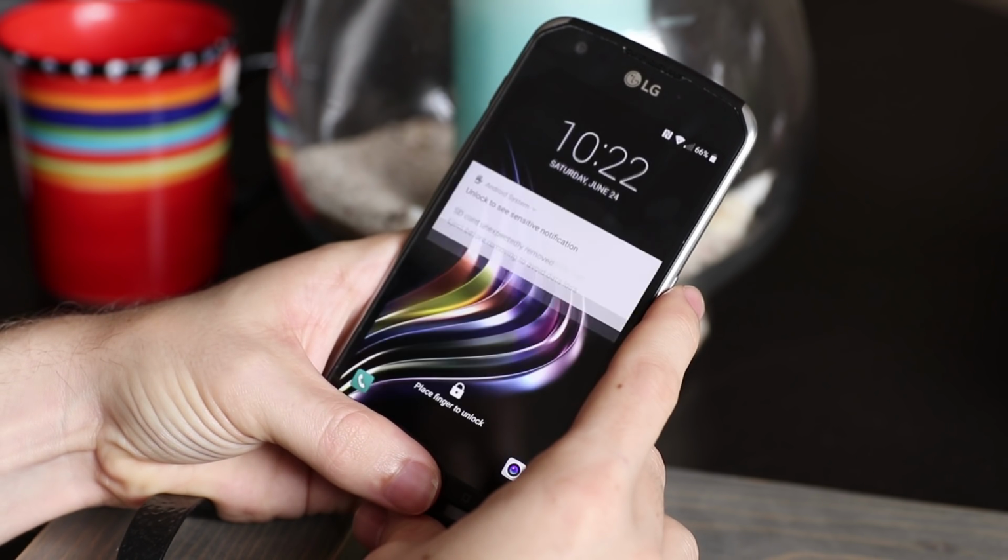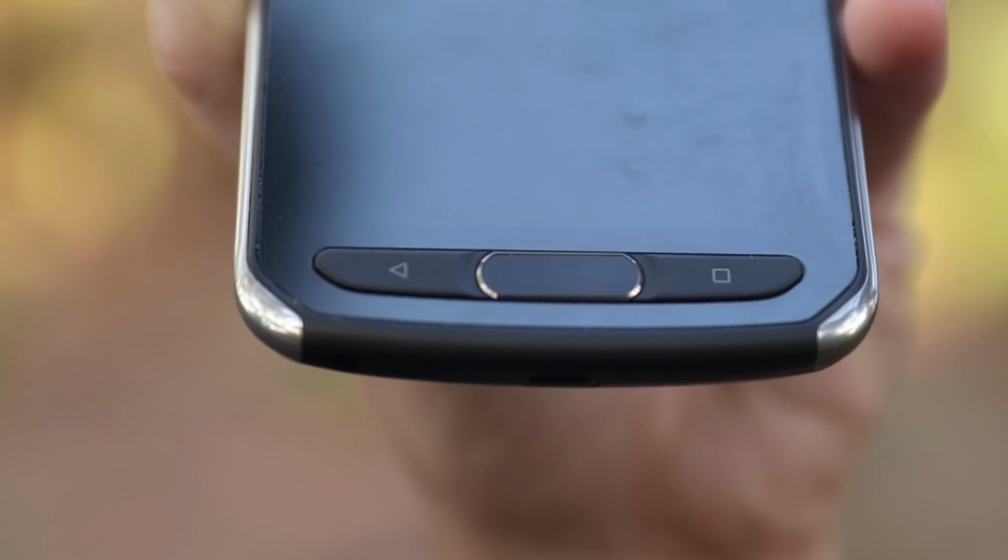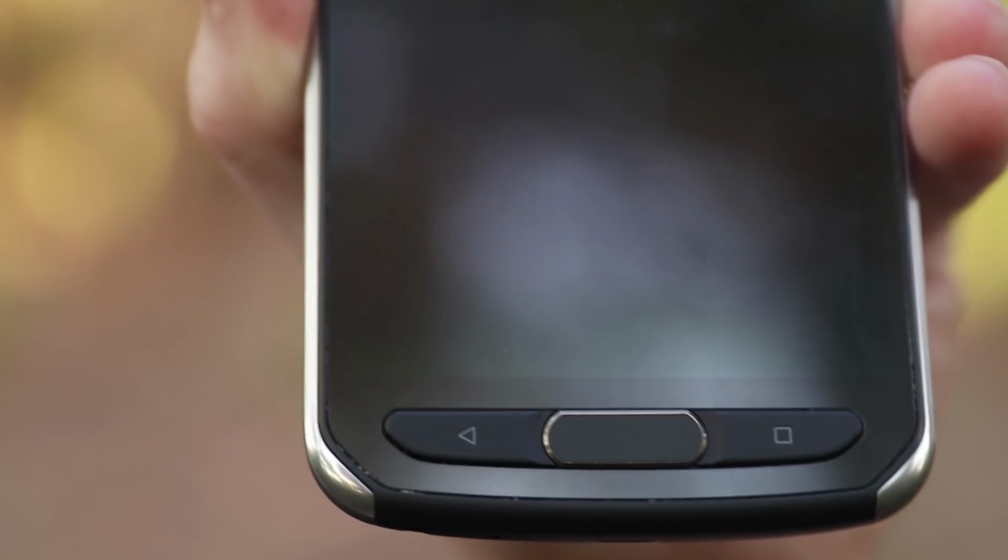If you're coming from the Samsung Active line, just keep in mind that the buttons on the bottom are switched. For LG and most Android phones, the back button is on the left. For all the Samsung phones, the back button's been on the right for years and years and years. So just keep that in mind, something that you're gonna have to get used to.